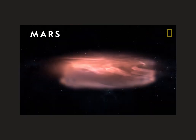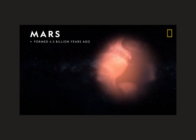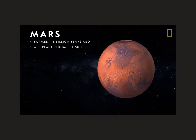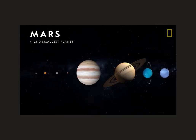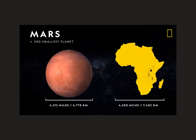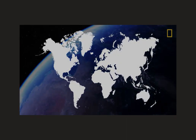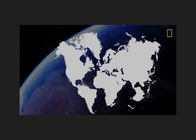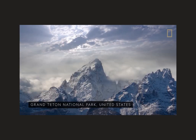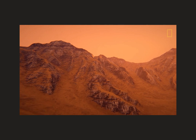The story of Mars began about 4.5 billion years ago when gas and dust swirled together to form the fourth planet from the Sun. Mars is the second smallest planet in the solar system with a diameter just shy of the width of Africa. In fact, its entire surface area is similar to that of all of Earth's continents combined. Much like its terrestrial cousin, Mars is dense and has a rocky composition.